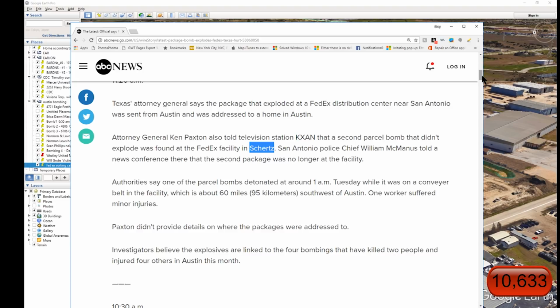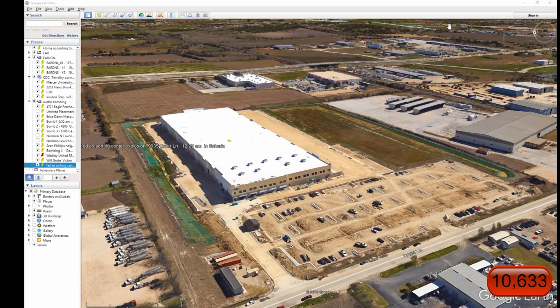So that means it went all the way to San Antonio, was processed, or was supposed to be processed, then sent to Austin. Okay. Attorney General Ken Paxton also told television station KXAN that a second parcel bomb that did not explode was found at the FedEx facility in Schertz. San Antonio Police Chief William McManus told a news conference there that the second package was no longer at the facility. So hopefully it's been removed and can somehow be opened very carefully without setting off the device.